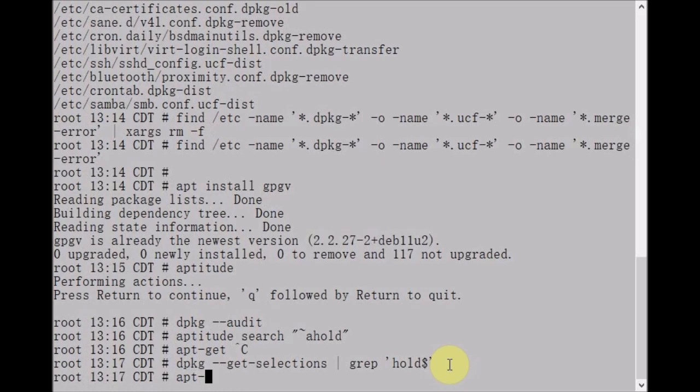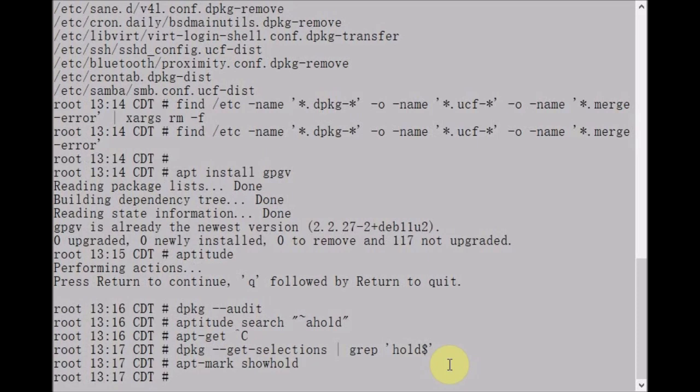The next command is apt-mark showhold. Okay, nothing there, so that's looking good. If you do need to remove the hold state on any packages, you can do that by basically recalling the previous command. So apt-mark, and instead of showhold, you will put unhold, and then the name of the package here. So I don't need to do that. I don't have any packages with a hold status, so that's looking good.